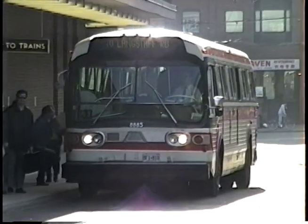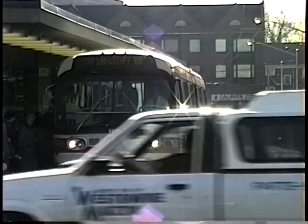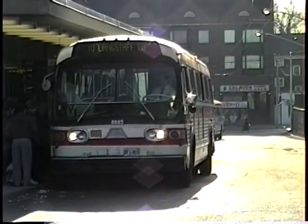At Jane Station, 8885 picks up a rush hour crowd for its extra fare trip to Langstaff Road in Vaughan. New Looks have long been a common sight on Jane.